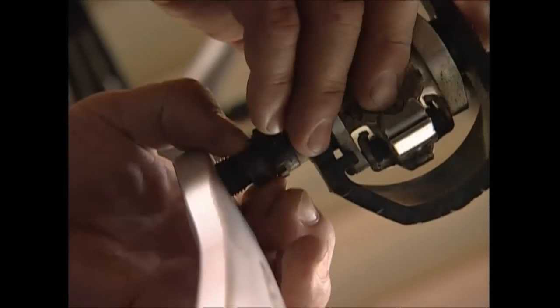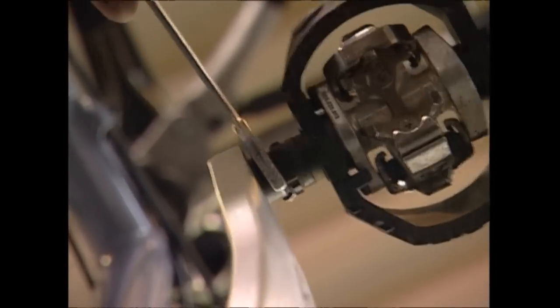Finally, the pedals are added. They're designed like a ski binding so that the rider can snap his shoes in and out with the minimum of fuss.